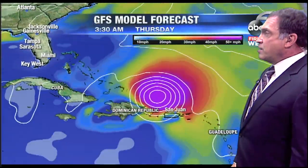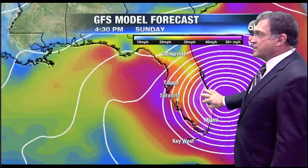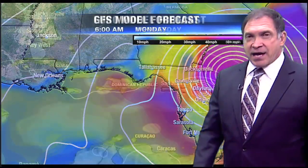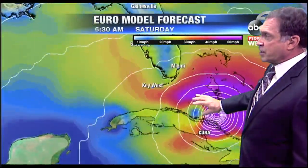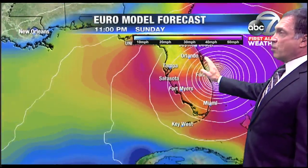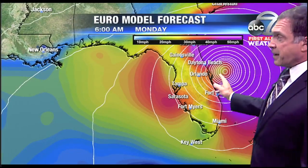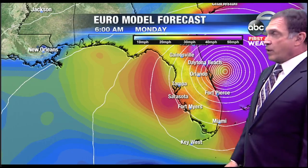So here is the American model. Yesterday, it trended exactly like you're seeing here off the East Coast of the United States. Today, the European model, which is a favored model of the Hurricane Center with this particular storm, has also trekked off to the eastern coast of the United States. That is a big flip from where it was yesterday, which was basically right over us.